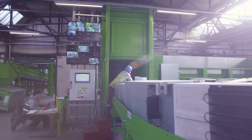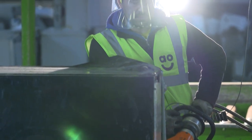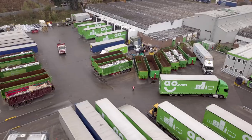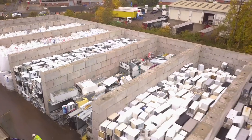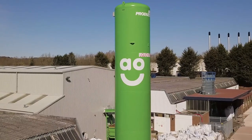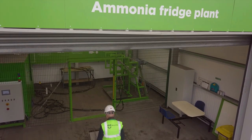Here at AO, we're doing our bit to combat this issue and help the environment. With our state-of-the-art AO recycling plant, we're raising the bar when it comes to disposing of appliances. Those CFCs we mentioned, we were the first plant in the UK to meet and exceed the standards for safe and proper recycling, leading the way for the rest of the industry.